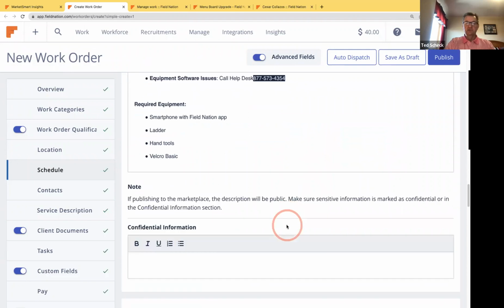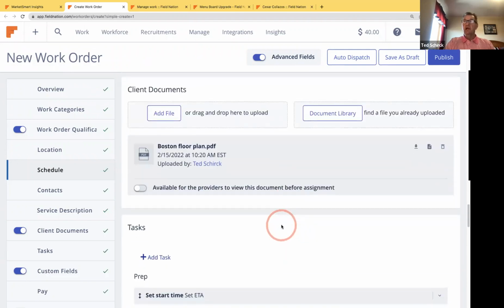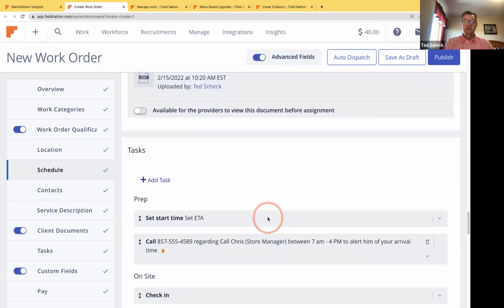Again, calling out what tools they're going to need when they get there. We allow for the attachment and upload of documents, manuals, schematics, custom sign-off sheets, and the like, so that they can know what they're going to do when they get there.